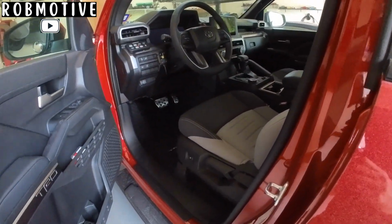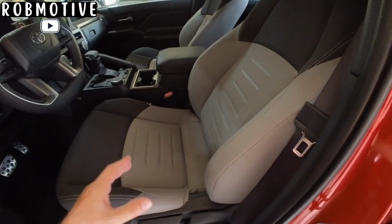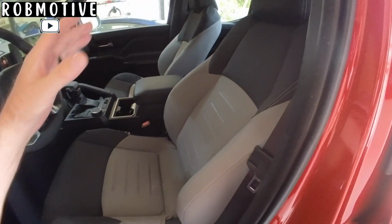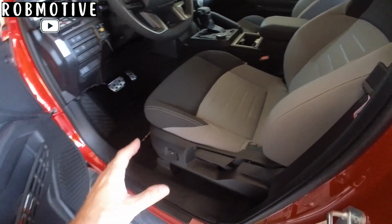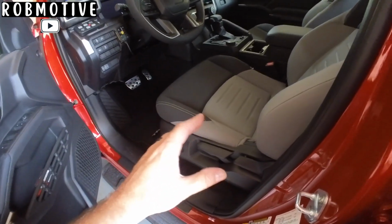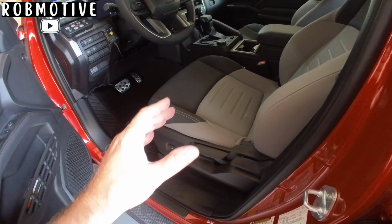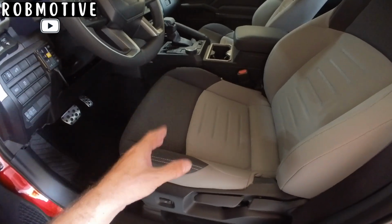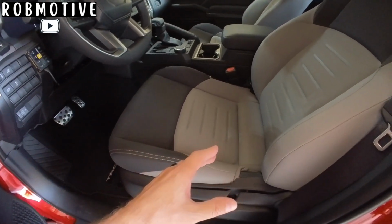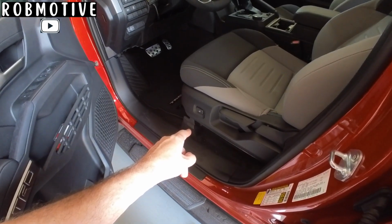The seats, number one. I love the new seats for a couple reasons. One, I like the design of them. I think they look pretty darn good in the truck. But more importantly is the comfort of them. These are manual seats, and I highly suggest the manual seats because I finally have been able to find positions that I'm comfortable without having to do anything extra, like add seat jackers or anything like that down below.